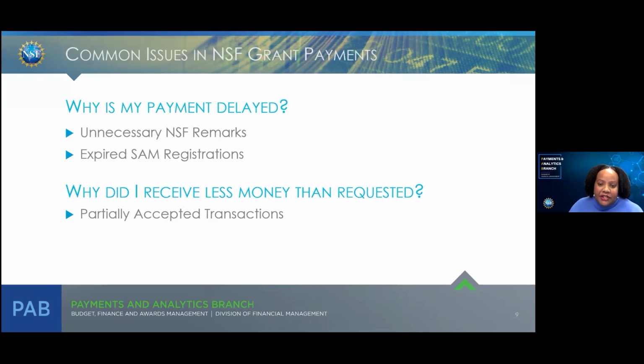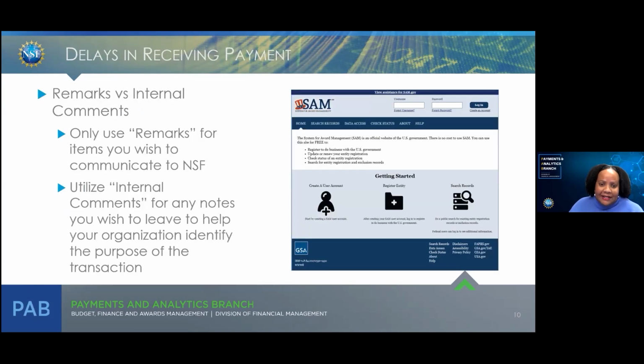Here are some common questions and reasons surrounding payment delays. The first most common question is, why is my payment delayed? This could be due to unnecessary remarks entered in the fields in ACMS. The next reason is because your SAM registration may be expired. There also may be situations where the funds were deposited, but you received less than what was expected. This is considered a partially accepted transaction, which I will go into further on the next slide.